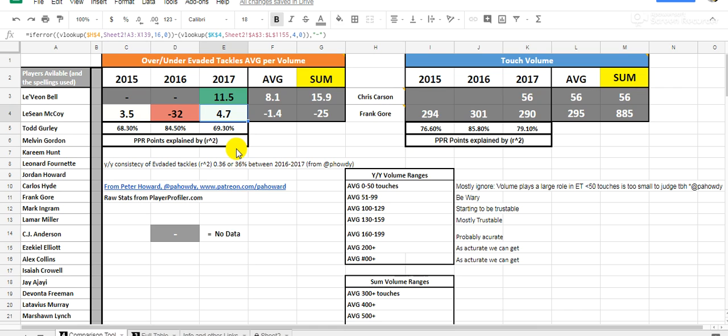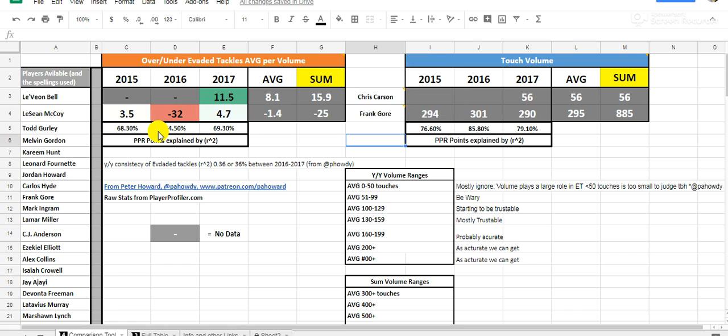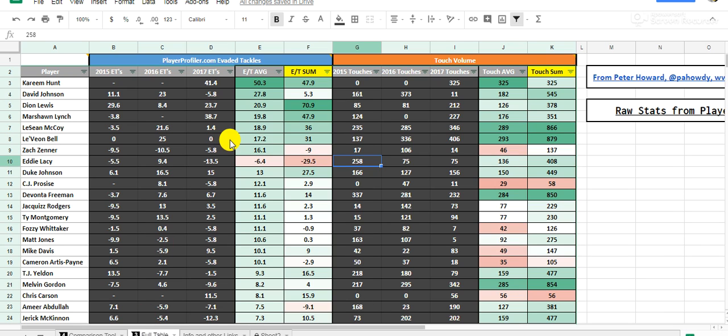So, terrible in 2016. Anyway, that's how I'm using this tool to compare volume and then evaded tackles based on their volume, so that I can see both any warning flags and any positives over as large a sample as we have, which is 3 years. And then I've averaged it and summed it just to try and get as clear a picture as possible. I also put this all in a table because some people are asking, you don't like to do 2 players at a time, I just want to look down the list. And so here it is.